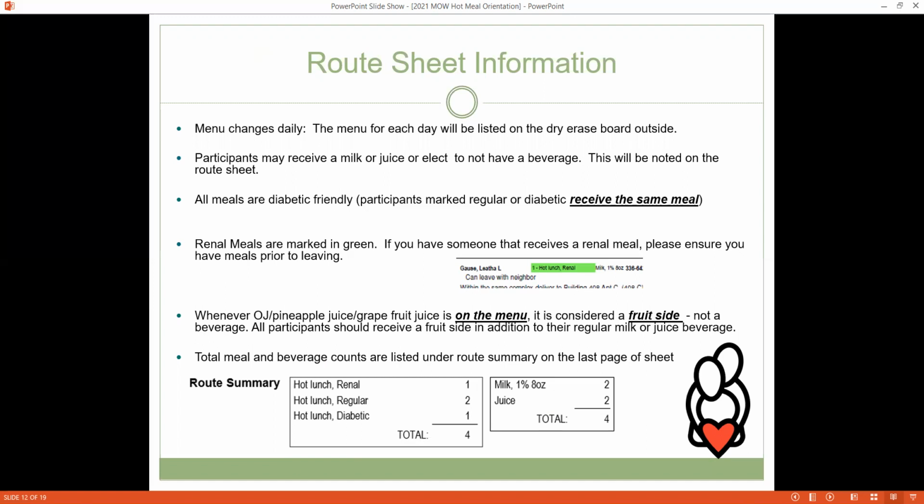As previously mentioned, participants can opt to have milk, juice, or no beverage served with their meal. Now, occasionally, you may see orange juice, pineapple juice, or grapefruit juice listed on the day's menu. In that case, the juice is considered a fruit side for the day. So participants should get their regular beverage selection in addition to the fruit juice side. Now, this is probably the most confusing part of meal delivery, and many volunteers have accidentally returned with extra juices, having only given one to a person when they should have received one as a beverage and another as a side. If this happens to you, it is okay.